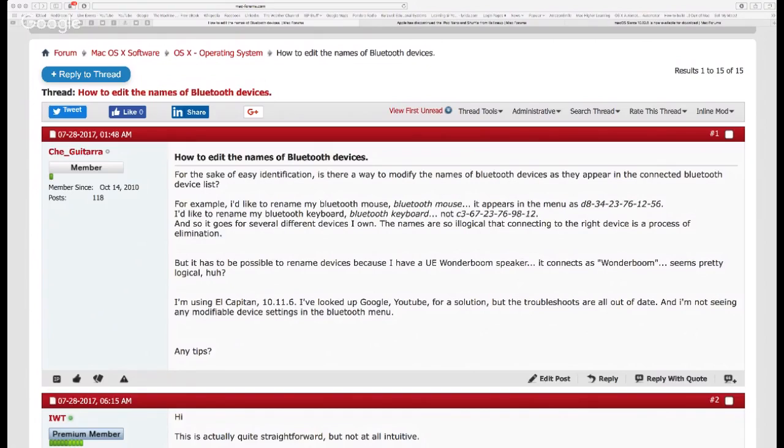As I say, you may encounter some devices that it will not work with, but before it'll work, make sure that you have paired the device with your Mac. All right, let's move on.